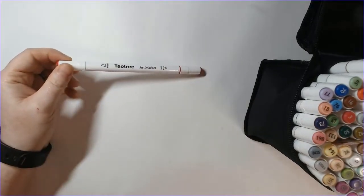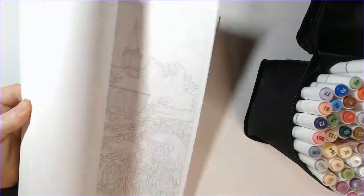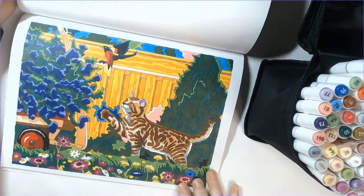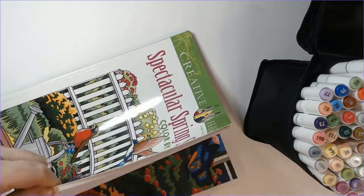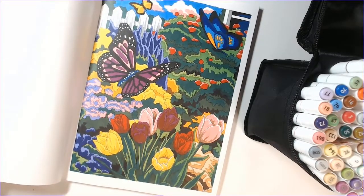Where's it at? Come here. I use these on 2 pages in here. We've got this one, and we've got this one. The more you use them, the less they'll bleed, obviously, but when I say bleed, it's just minor.